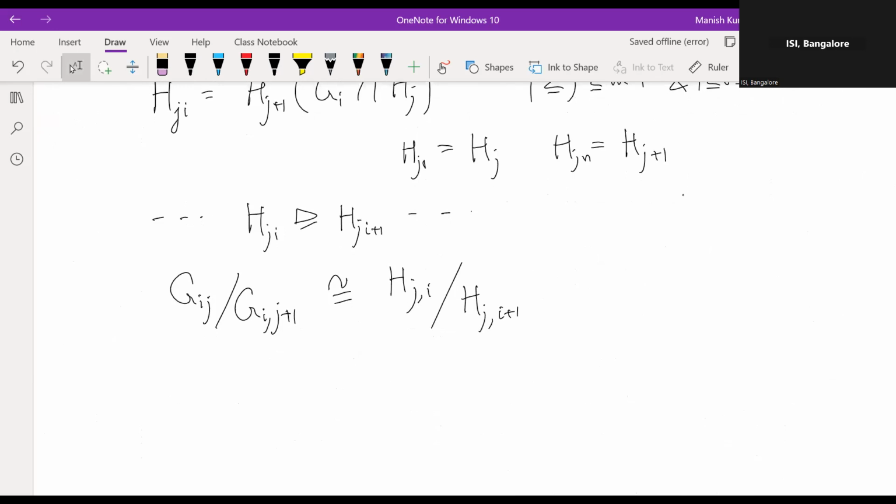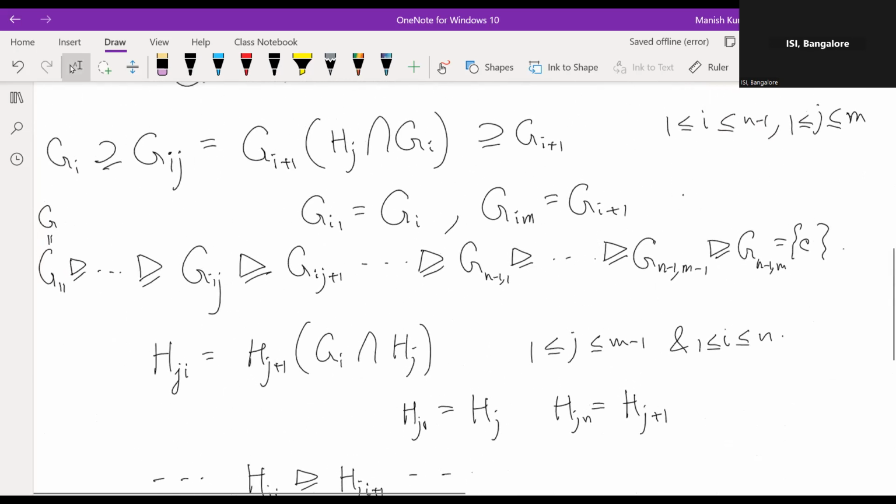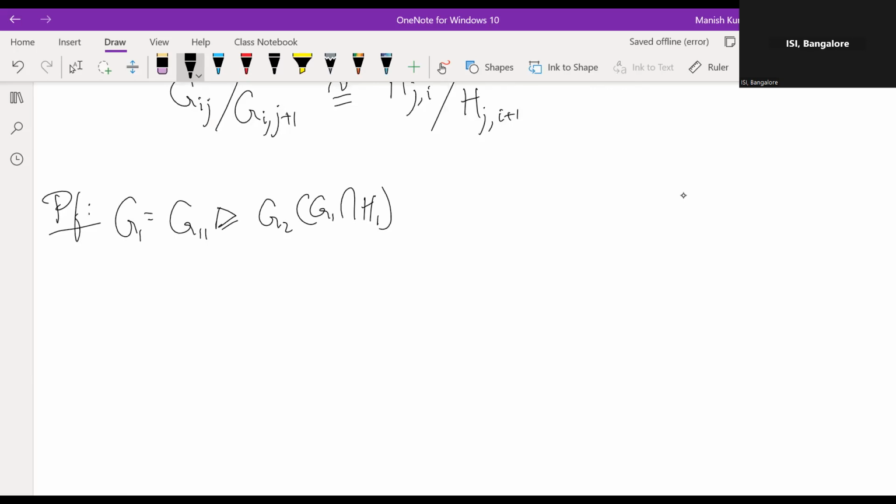Okay, so let's write the first few terms of the sequence, just to get a feel of what's happening. So, proof. G_1 contains, so G_{11} is G_1. So I'll write G_1 equals G_{11}, and then the next term is G_2 times G_1 intersection H_1, and then contains G_2 times G_1 intersection H_2, and so on. This is how the first sequence looks like.